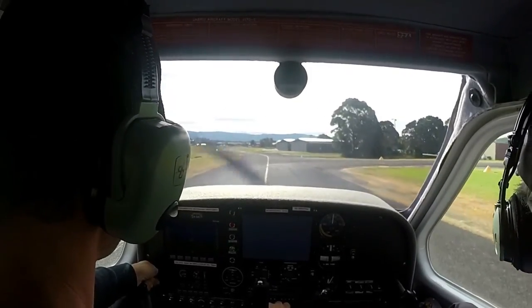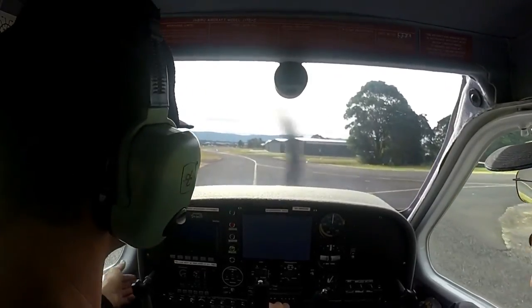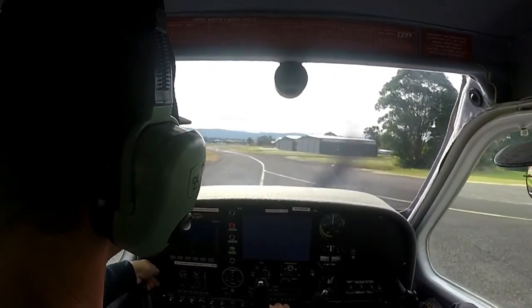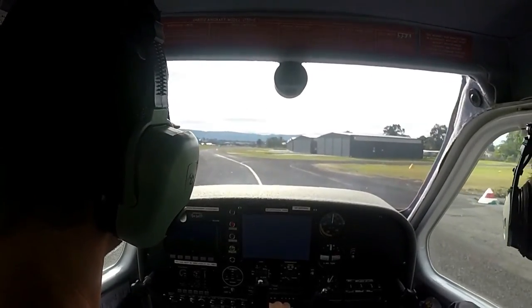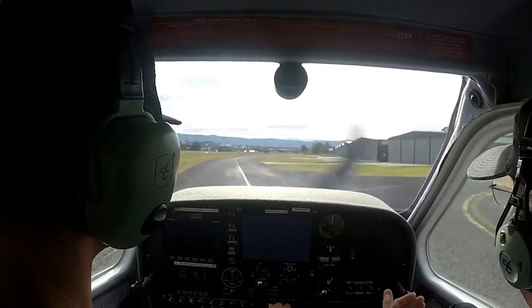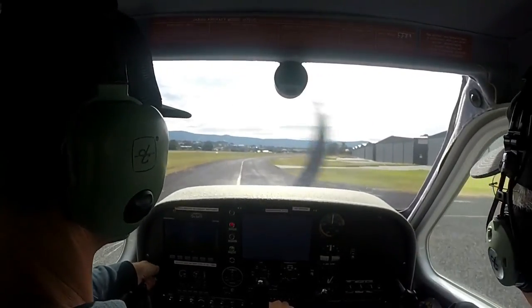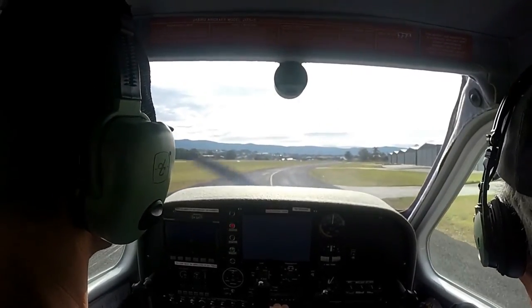So what about a takeoff safety brief? What are your thoughts on that? Is it a good thing to do? Good thing to do and a good thing to say to yourself. Even your passengers, you don't necessarily say it to your passengers, you say it to yourself and run through it. And we'll take the second driveway.